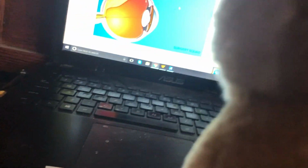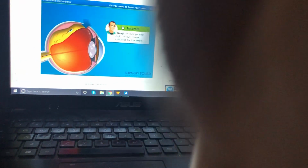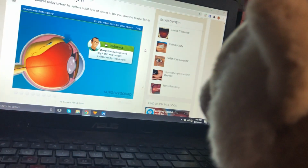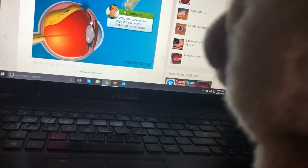Now that the patient is anesthetized, we insert a syringe into the eye. Remember the lady that he played from that other game with the LASIK? Remember the lesson that he told her not to shine lasers in your eyes unless it's LASIK? Yeah, that's what I'm talking about. That lady's eyes were a lot smaller than that.